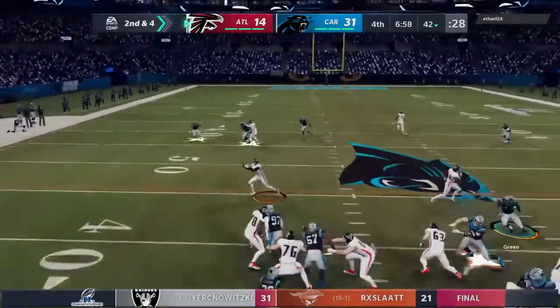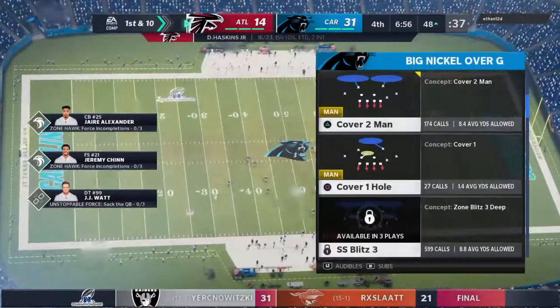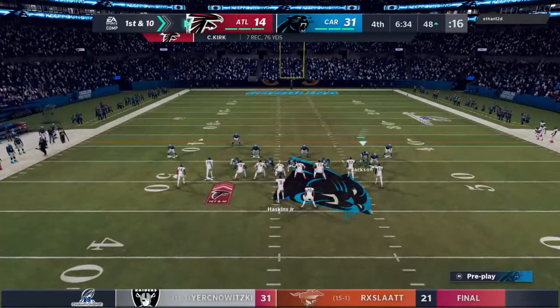To throw again on 2nd down. Haskins firing quickly here, and that's complete. And he'll take this to the other side of midfield before going out of bounds. It's a first down on a gain of 10. First down, Falcons.